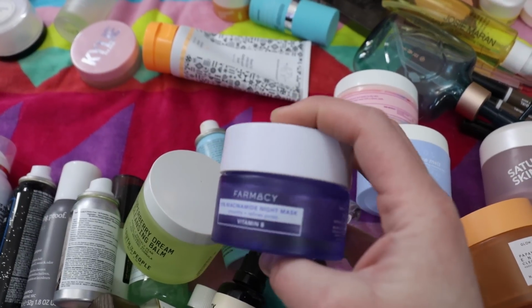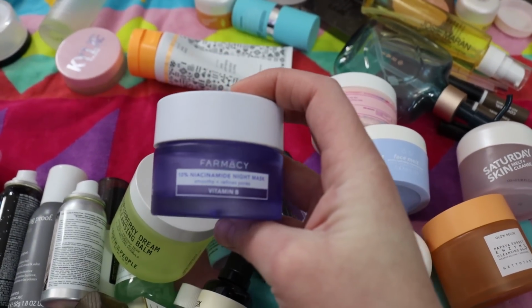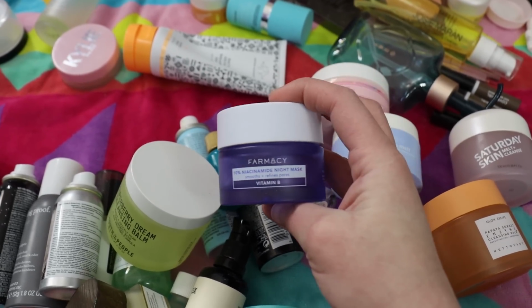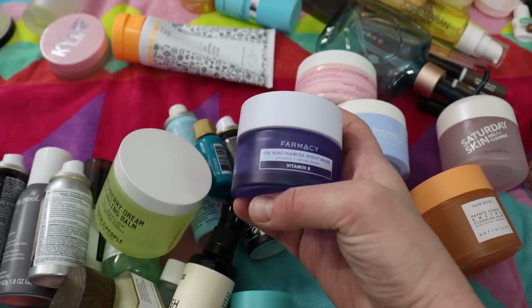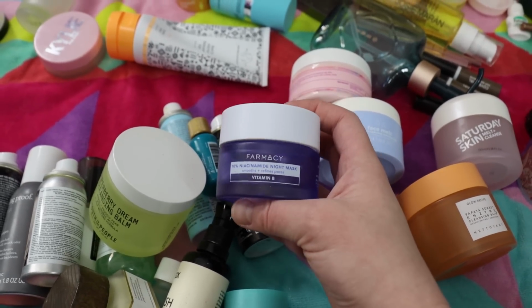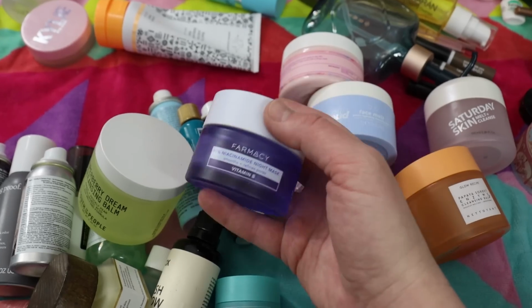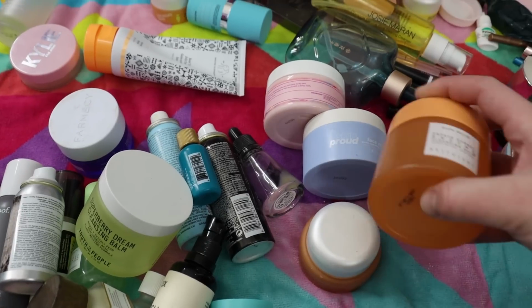And then we've got a Pharmacy 10% Niacinamide Night Mask right here. I actually used this over the top of the Belief True Cream Moisturizing Balm at night, and I really enjoyed this product. This is one that I think I will repurchase at some point, because I think it made my skin feel super, super lovely and hydrated. Really lovely nighttime kind of mask there.